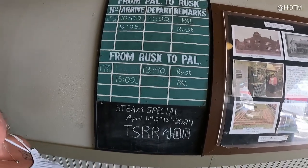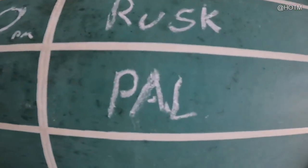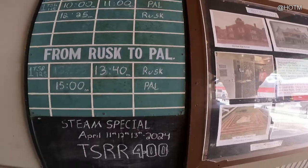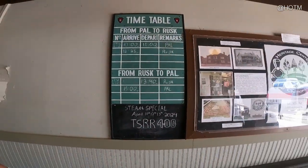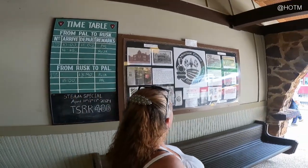We just got a little delayed because of the tree on the... How is Palestine? And then you got Rusk. We're at Rusk now. And then we'll be headed back around to Palestine again. That's their little schedule.